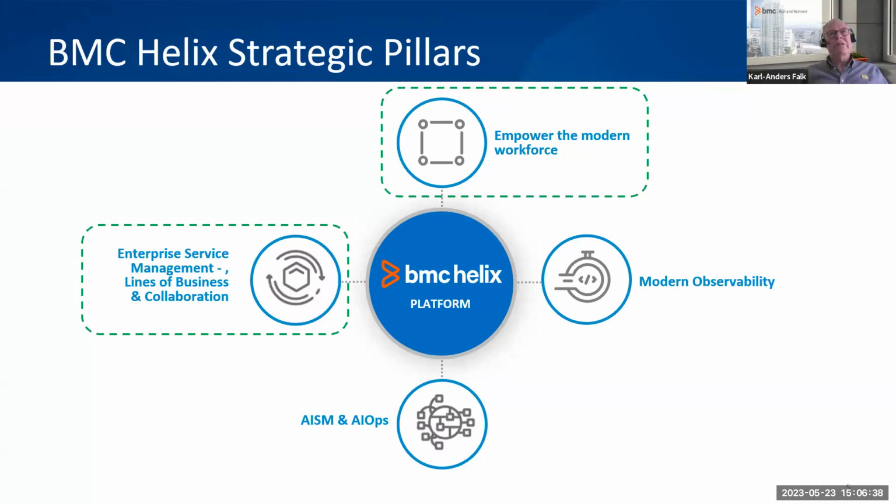If we look at BMC's strategy, we have four very important pillars, and I personally represent what we call the employee experience part, which is very much focused on digital workplace and the employees. Our strategy is to support a workforce that is distributed and hybrid, working from home or working from the office, so tools to enable that. We also have the traditional monitoring and ITSM parts. We're not going to talk about that today. The other part is what Debajani is working on, which is content. Do you want to mention something about that?